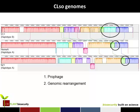The second one is a genomic rearrangement. So this turquoise block is not in this location in the haplotype A's, so the green and blue blocks join together in both of the haplotype A's, whereas this turquoise block is in both cases on a contig on its own. We haven't been able to work out where in the genome it sits.